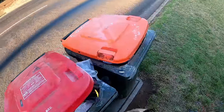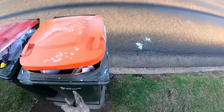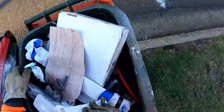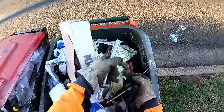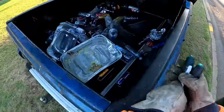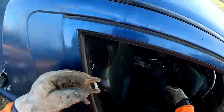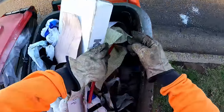Have a look in these couple. Might find something interesting. Looks like a bit of hose or a bit of wire there. Not sure what it is. I'll pop our lid open. We'll have a look in this one first. Oh, tools. We'll take the tools. We'll definitely take those sort of tools. We'll sit them in the front. Down the bottom, down over there. We'll take those for sure.